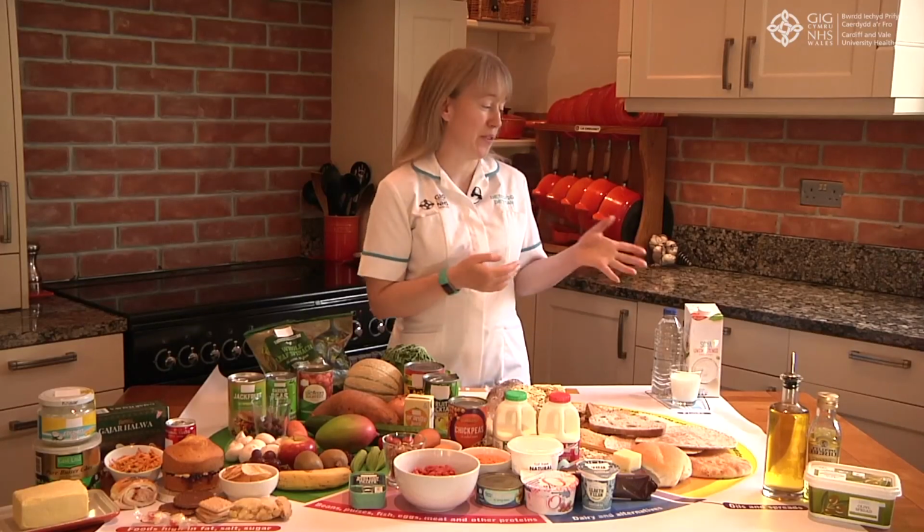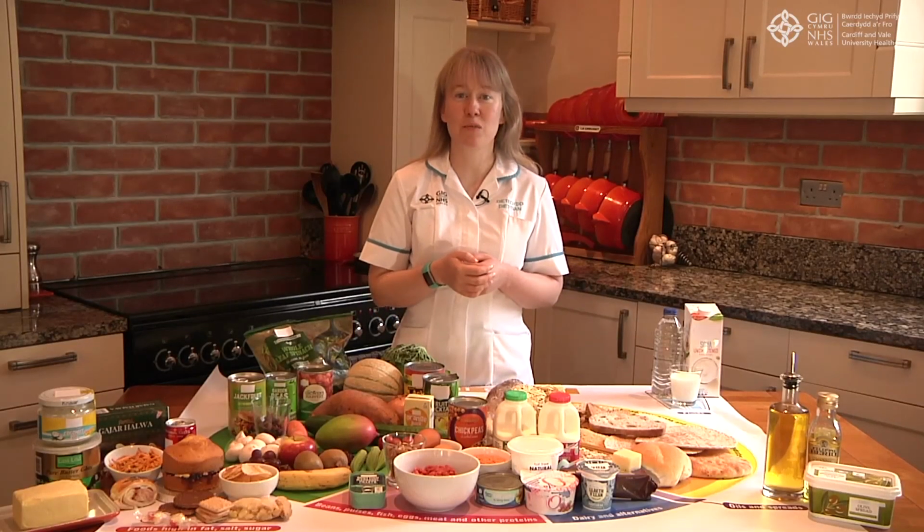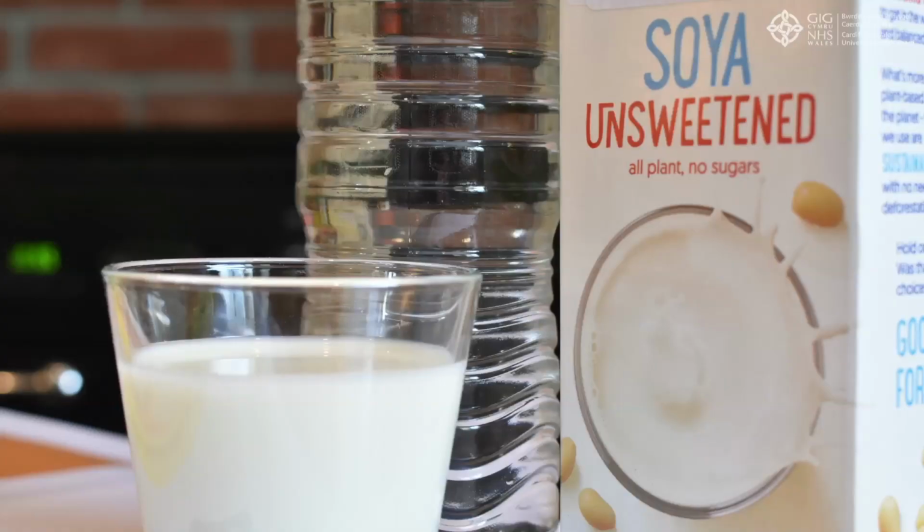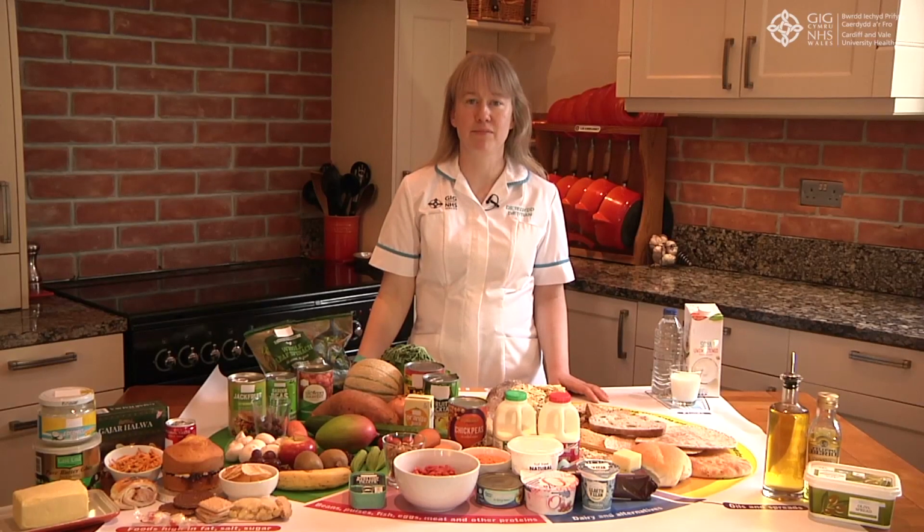Finally, let's think about fluids. We should aim to drink around 6 to 8 glasses of fluid per day. Water and milk are the healthiest options, but sugar-free drinks, including tea and coffee, do count as well.